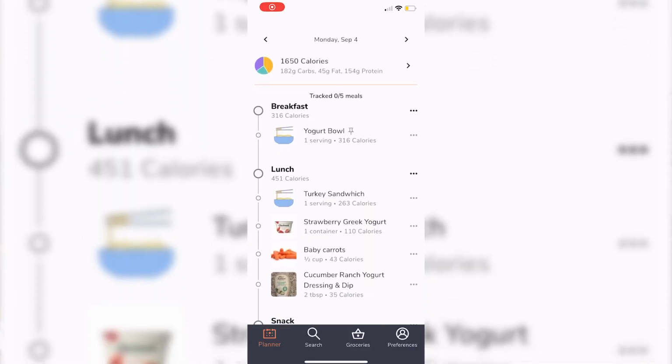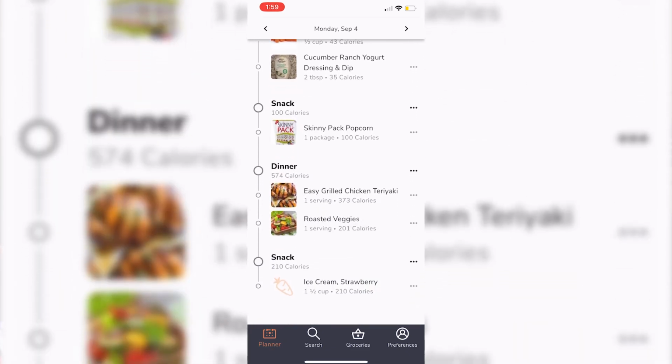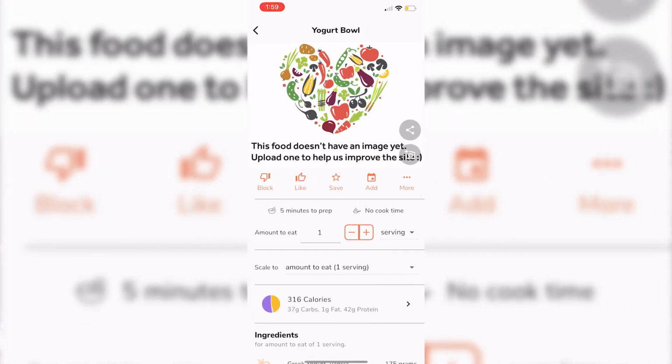But I wanted to take my experiment a little bit further and actually test this out as if I was a client using the Eat This Much app. I began by setting myself up as a client and plugging in my own sample meal plan I had created with my favorite recipes, as well as a few of the auto-generated recipes to see if they taste good.